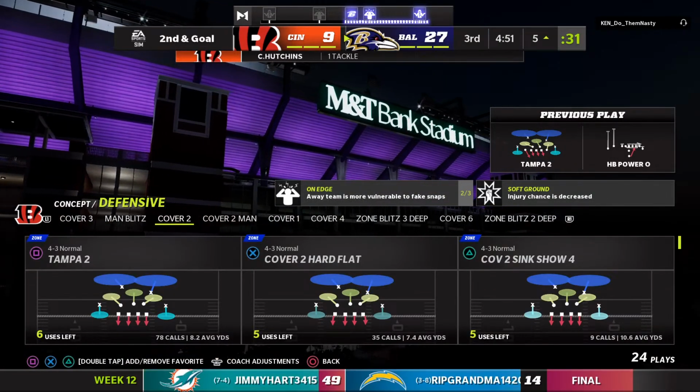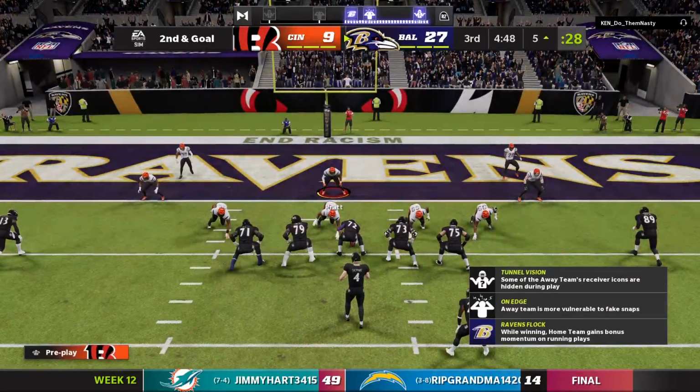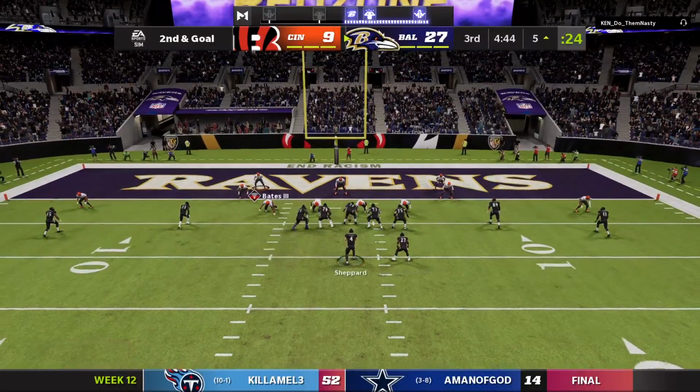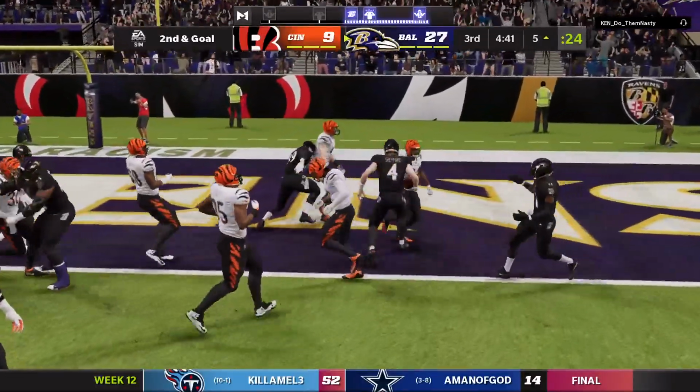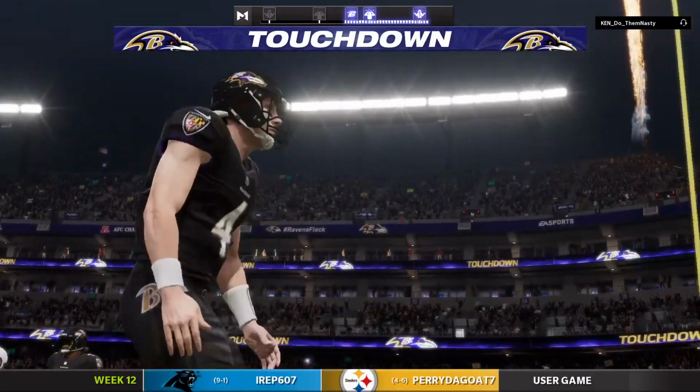The end zone beckons. It looms. They can do whatever they want. Full playbook. Run it again, or they can go play action and try and put it in that way. And he'll take it into the end zone for a Ravens touchdown.